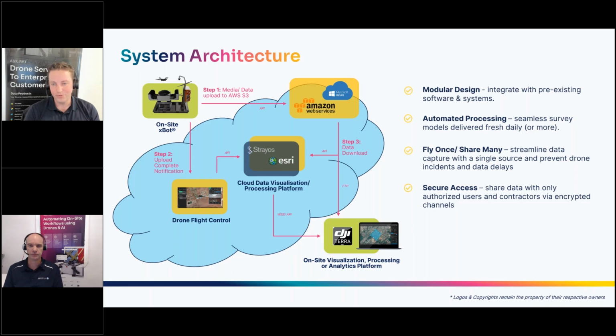And the beauty, and where we're seeing some of the efficiencies gained, is the ability to just fly once and provide a single platform which can then be shared with many users over time. Because if you know that your data is being captured reliably on a day-to-day basis, you can go into your library of data, access that data set and process accordingly.